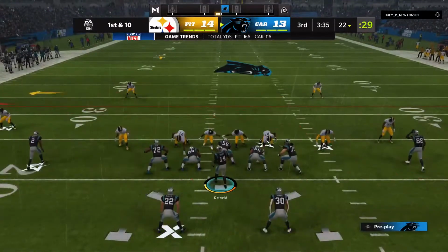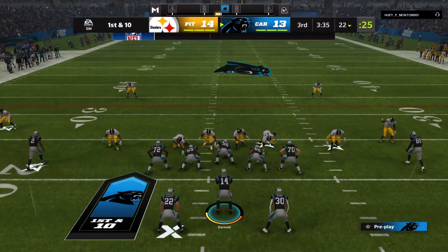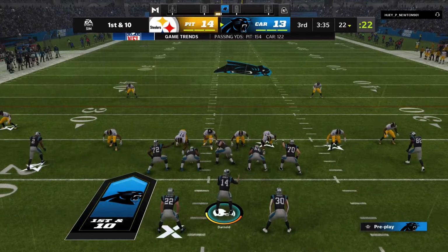The Panthers are out there and ready to begin their next drive. Following the pick six, they had decent field position, and they threw that pick six. We'll see how they attack this drive.